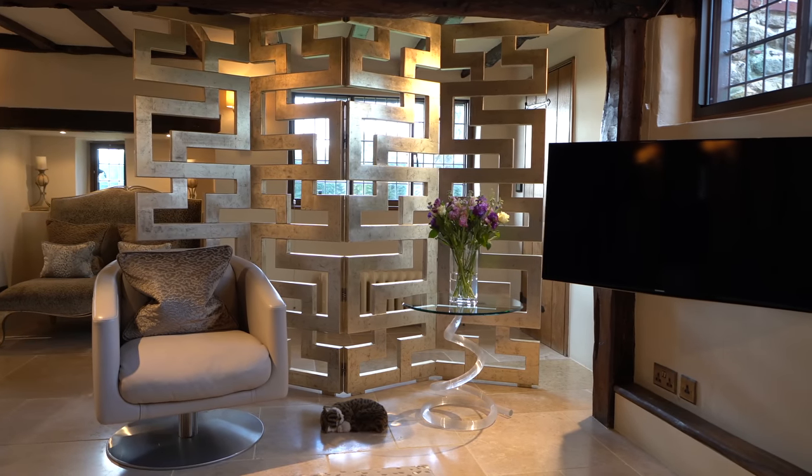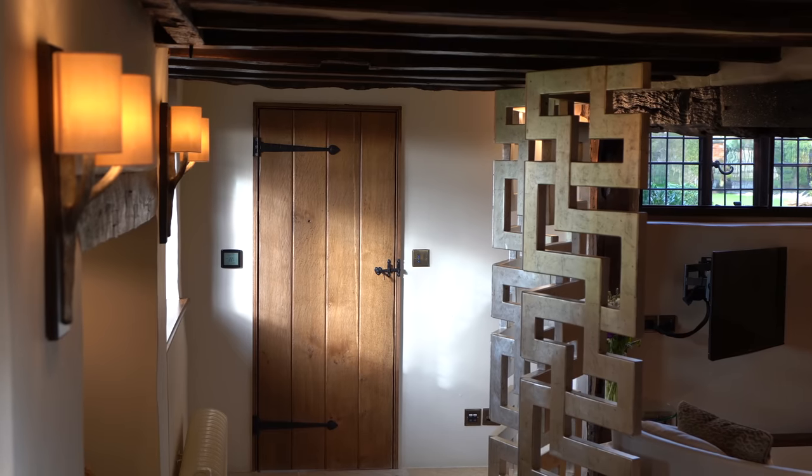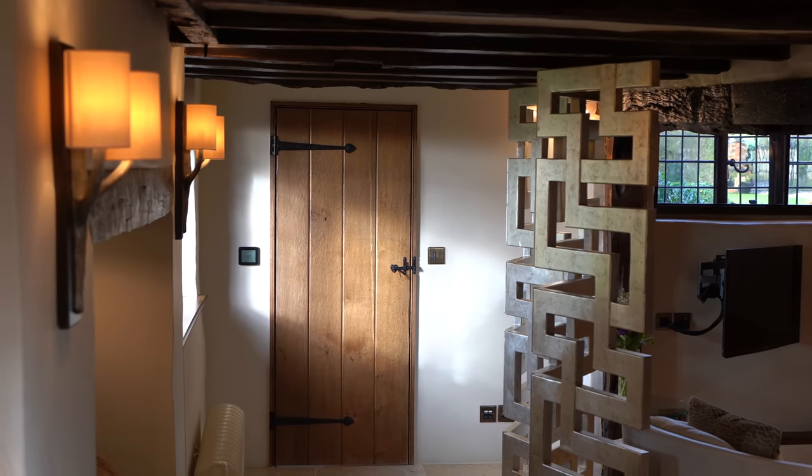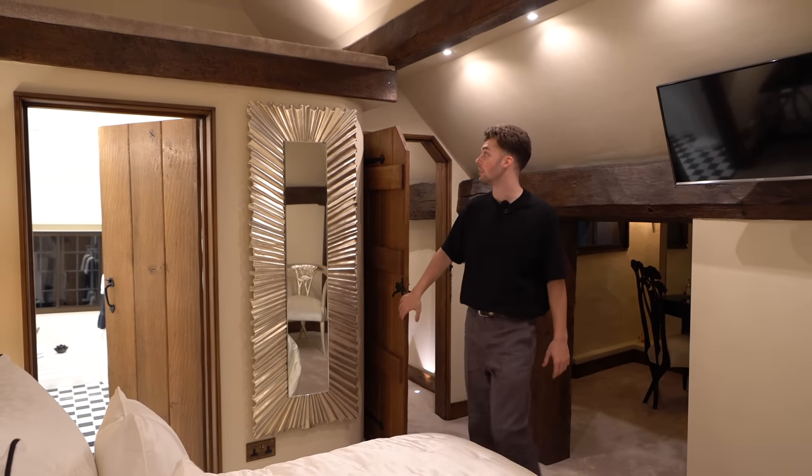About this divide here as well. We have another access point. It does look very Fendi, doesn't it, in its style? Yeah, like I say, we have another access point there. But we actually have a bedroom up above here. So, should we check it out? Yeah, let's go. So coming upstairs then, we have this great bedroom in here.